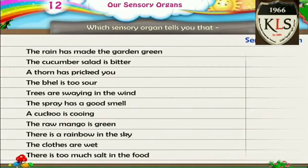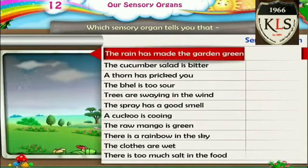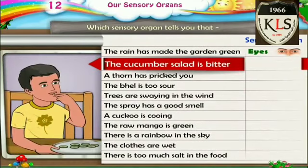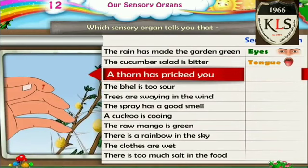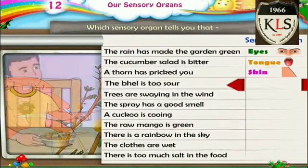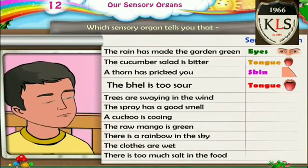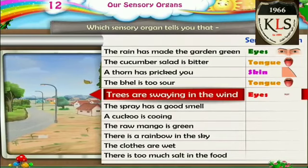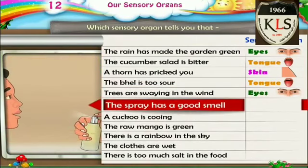Which sensory organ tells you that the rain has made the garden green? Eyes. The cucumber salad is bitter. Tongue. A thorn has pricked you. Skin. The bhel is too sour. Tongue. Trees are swaying in the wind. Eyes. The spray has a good smell. Nose.